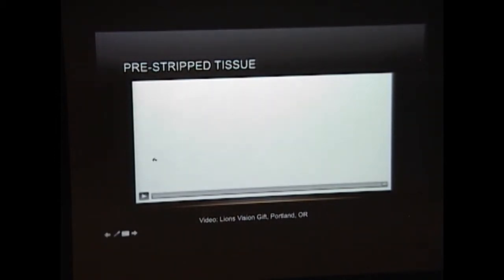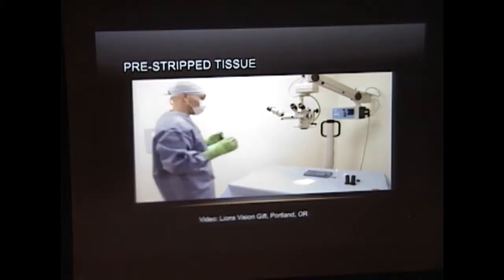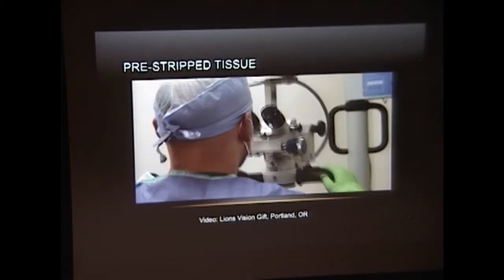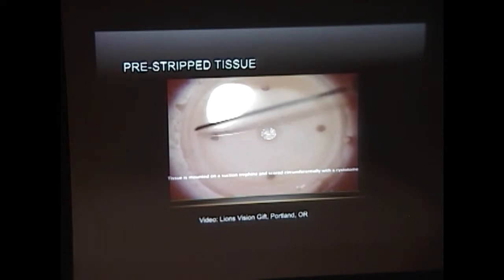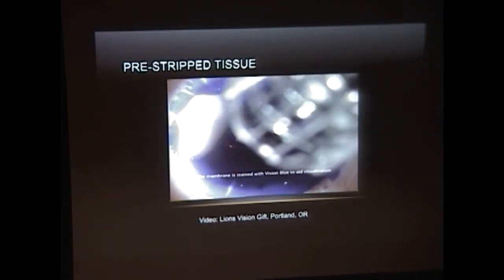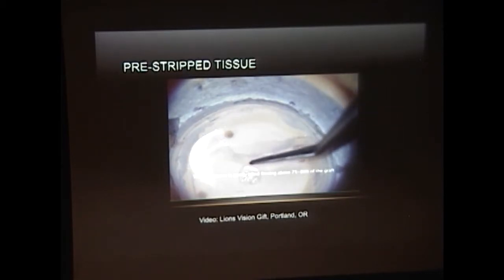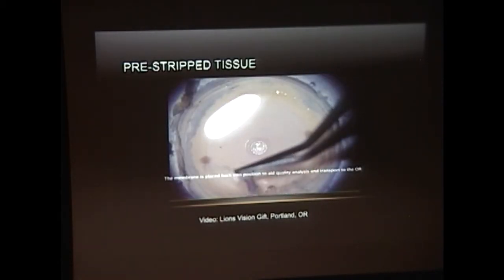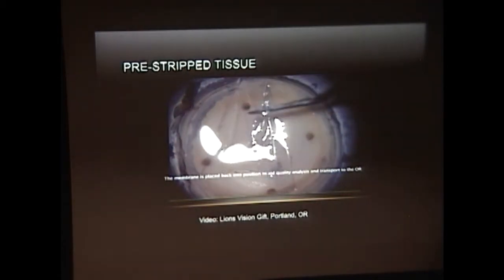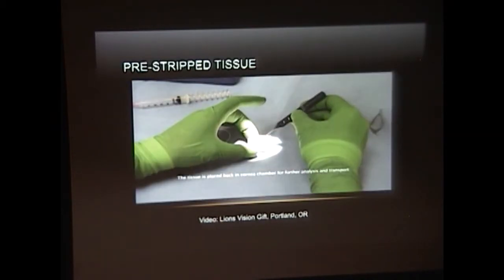This is a video courtesy of Lions VisionGift in Portland, Oregon, that shows the process of stripping the tissue. The tissue is mounted on a trephine, and the periphery is scored. Trypan blue is added for visualization, and the edge of Descemet's is carefully stripped under BSS, put back down in position, refloated, and then put back in the Optisol, and ready to go. It made it look easy, but it's easy to lose tissue during that, to tear the tissue.